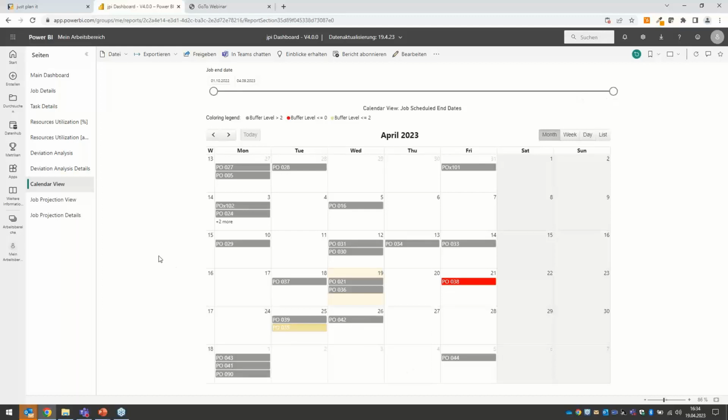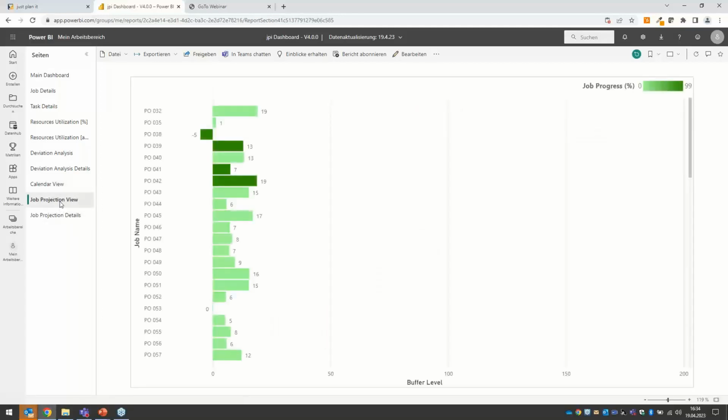Okay, but an even better perspective into the future, and kind of a radar of how jobs and projects are coming along, is the job projection view. So what do we see here? First of all, the length of the bar is showing the buffer level. The buffer level, from Just Planet app, is a KPI that is a risk figure.